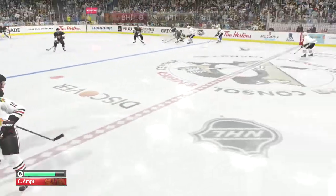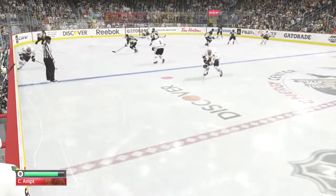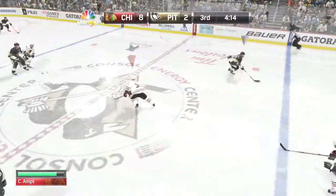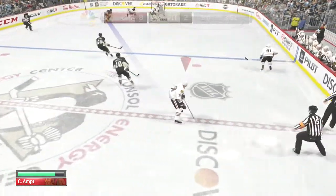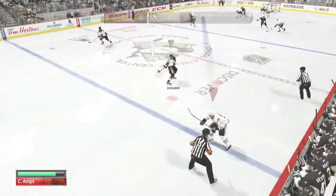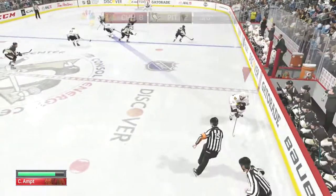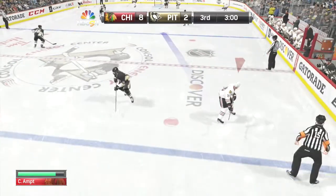Moves to the barrier at center ice by Sharp. On to Versteeg. Shoots one. A lightning-like glove. 47 seconds. In the slot, he's deflected off the blocker. Moves up along the boards with a shot. Routine save. You're not going to beat him from there with that shot.